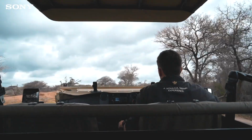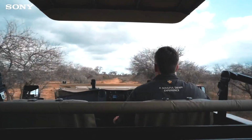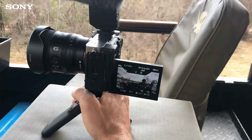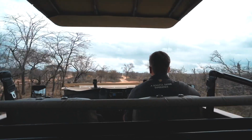In fact, I did a quick little example of that when we were at Jabalani while we were driving on an afternoon game drive. And as you can see over here, it looks super, super cool. I had it up on the little tripod next to me and I was filming it, and the result that came out was pretty epic.